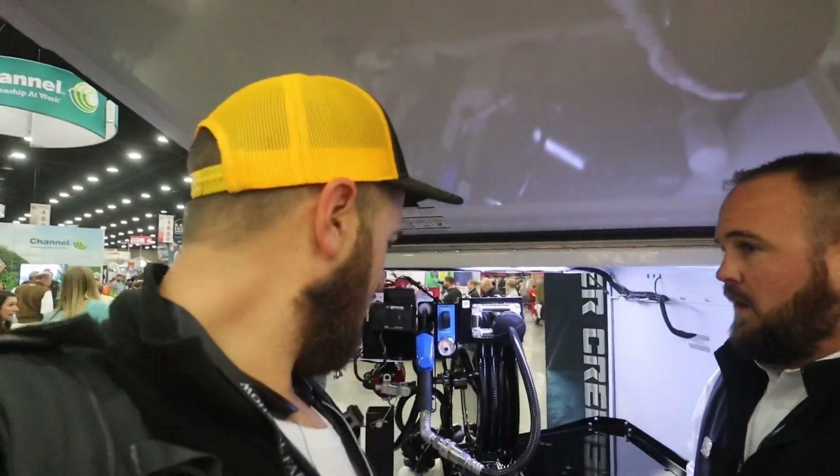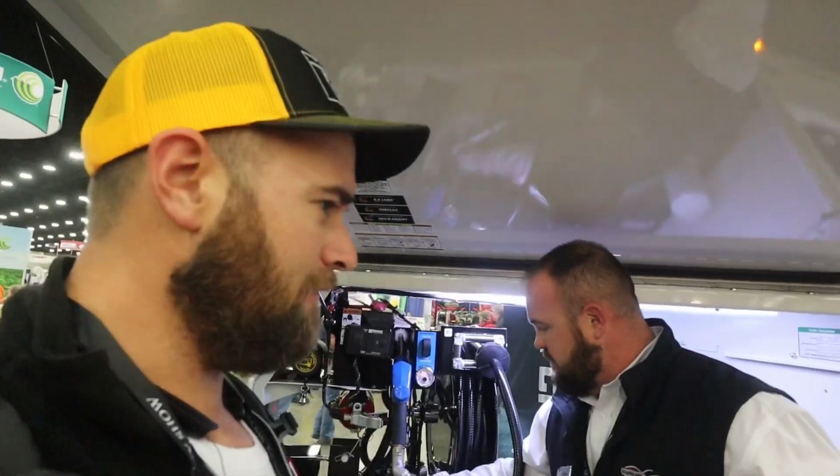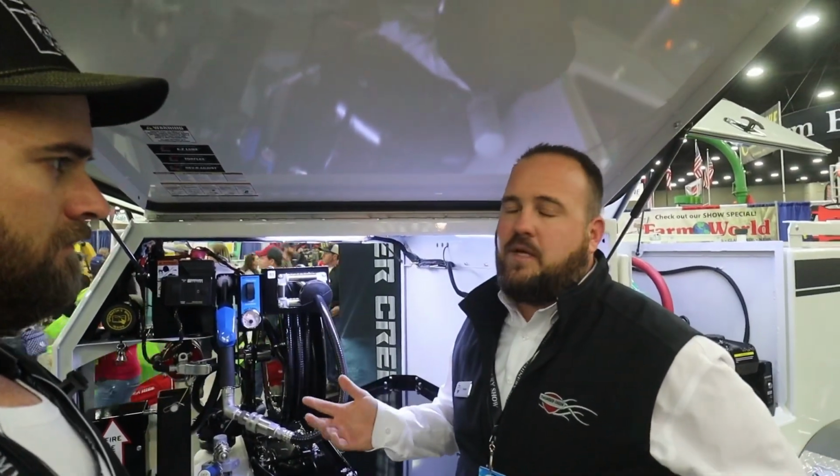One quick question I had was, I know this stuff freezes. That's a real pain, but we always have to take our totes in and out of the shop to keep it heated and whatnot. Does this have any kind of system to protect against that? Yeah, because it's a bi-directional system and pumps both ways, it works much like your equipment does. When you turn it off on your equipment, it automatically does it.